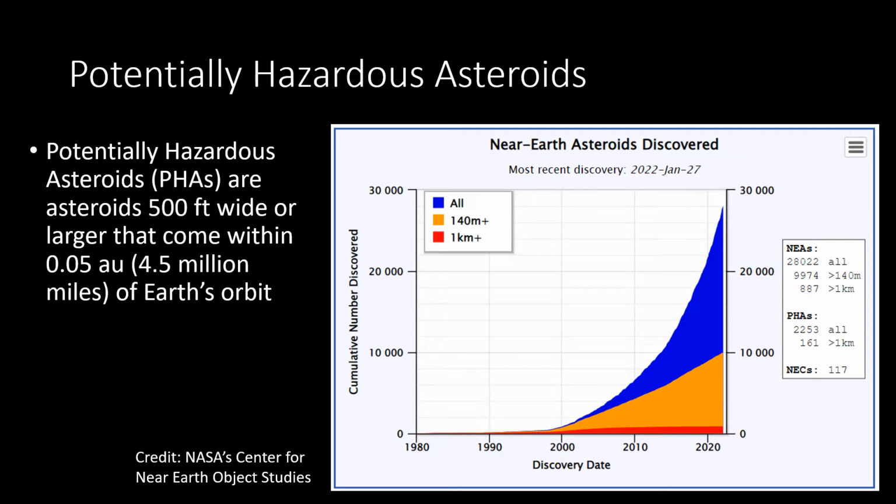On the right-hand side, we have a chart from NASA that shows all of the near-Earth asteroids discovered, and then breaks the potentially hazardous asteroids into 2 categories. Those that are 140 meters or bigger, that's the 500 feet wide ones, and those that are really large. We're talking a kilometer or bigger, so those that are miles wide. And you can see here, it's basically showing discovery date and then cumulative number of asteroids discovered.